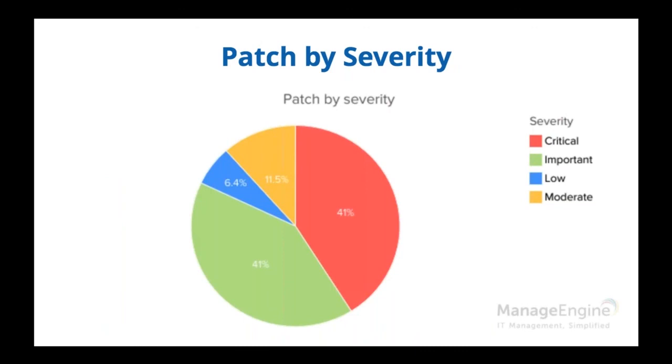I've got close to 41% of the patches which are critical, and 41% again as important, and of course a meager number is low and moderate. However, I would recommend, even if it's going to be 1% of low base severity, I would still recommend you to update all the patches. We need to ensure that every computer, every business critical server is patched up to date.